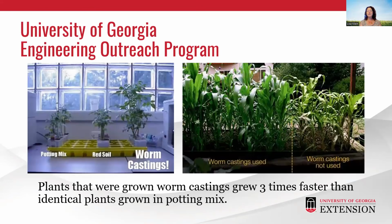So this just kind of gives you an idea of what the worm castings, or the worm poo, will do if added into the crops. These are just some little experiments that were done by UGA students. And you can see that in the potting mix, just the Georgia red clay in the middle, and I'm looking at the left, and then the one on the right, the tomato plants that had worm castings or were grown in the worm castings, there's a lot of difference there.